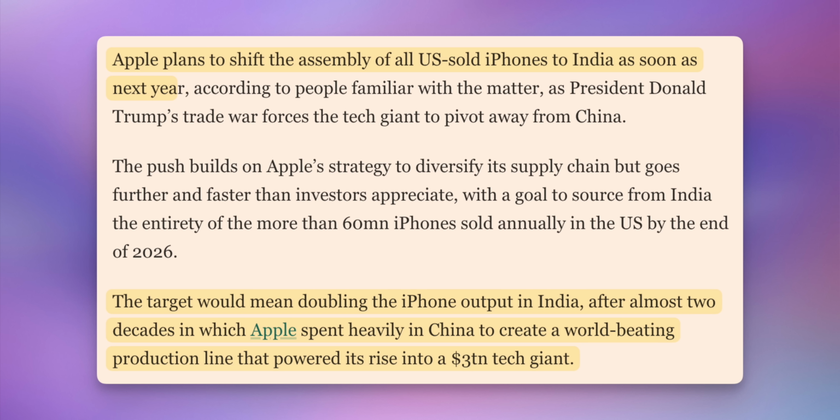So they said that the target would mean doubling the iPhone output in India after almost 2 decades in which Apple spent heavily in China to create a world-beating production line that powered its rise into the $3 trillion tech giant. So Apple has been producing some iPhones in India already, but it seems like there's going to be a big shift and put a lot more on the plate for India as opposed to China.